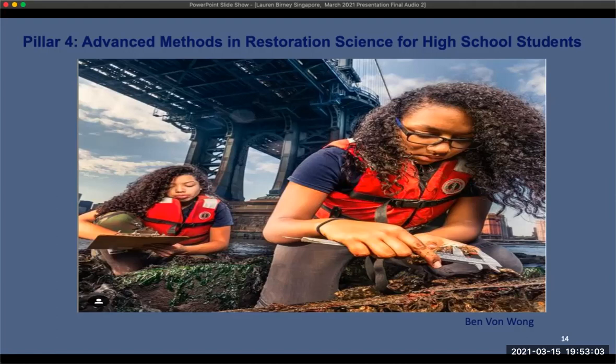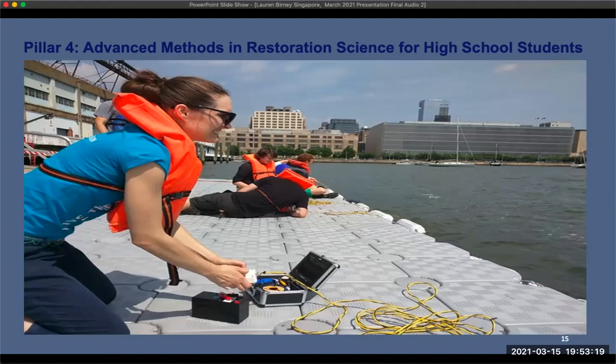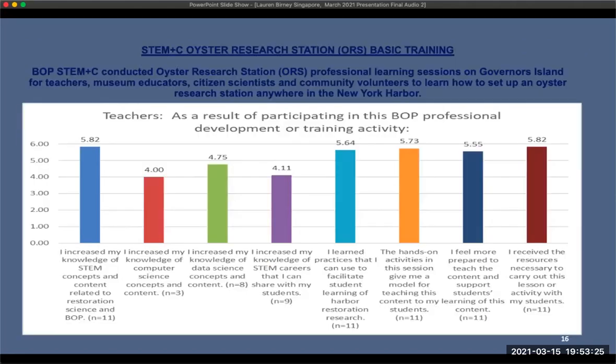Pillar 4 is the Advanced Methods in Restoration Science for high school students. So teachers and students work alongside scientists to understand how research is conducted in various labs. We have 4 labs across New York City that participate in this component. As you can see, there's a variety of activities that students and teachers participate in. The STEM Oyster research stations have shown that the engagement of these students and teachers are really exciting and interesting, and we hope that some of these components of training will ensure that students will enter into the field of STEM.